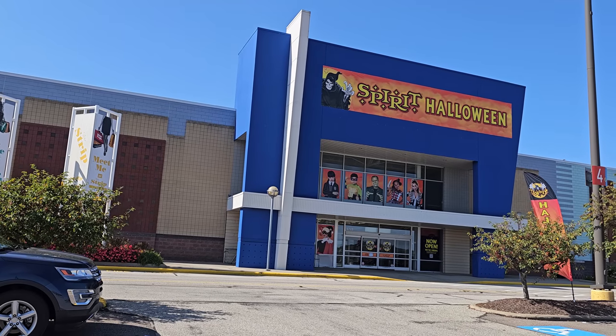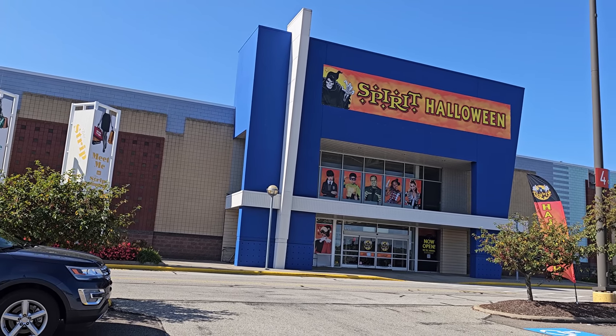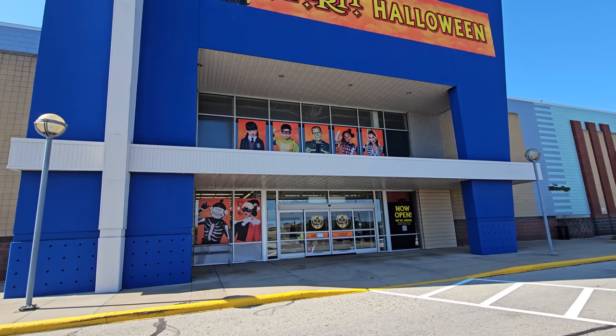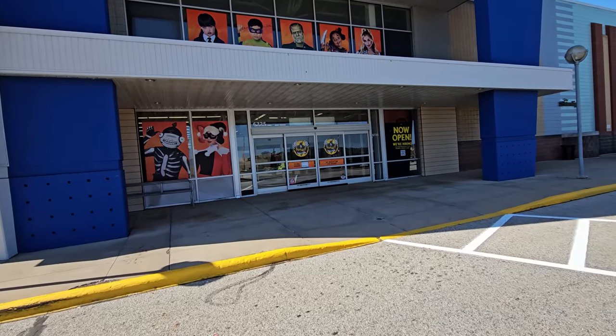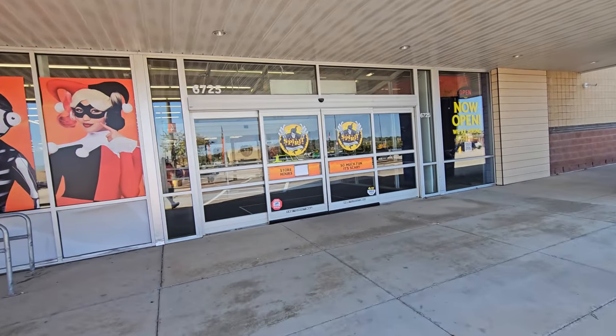But I am happy to be right here at the Spirit Halloween in North Canton, Ohio. And I just cleaned out the back end of the Hummer in case I find something huge that I just can't live without. All right, let's go on in, guys, and see what we can find in North Canton, Ohio at this awesome Spirit in the old Bed Bath and Beyond the Grave.